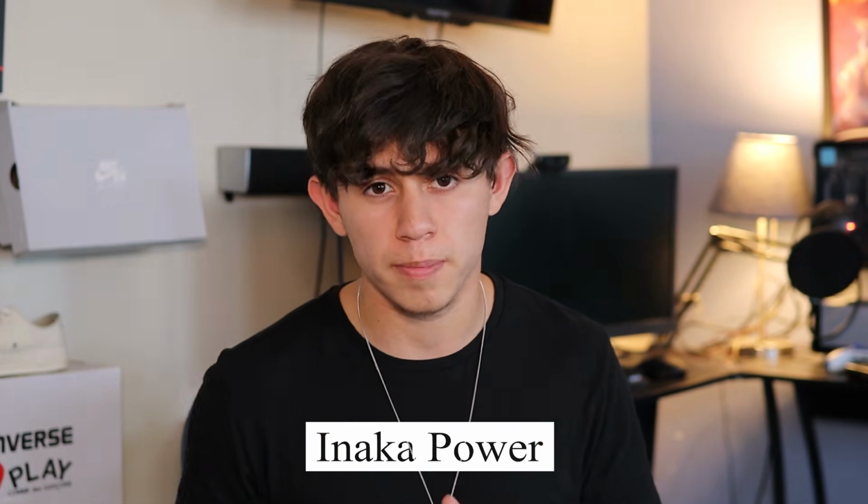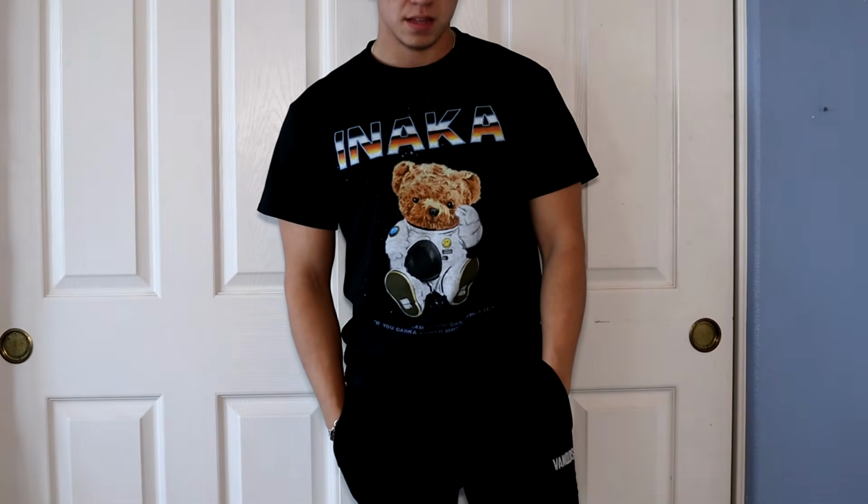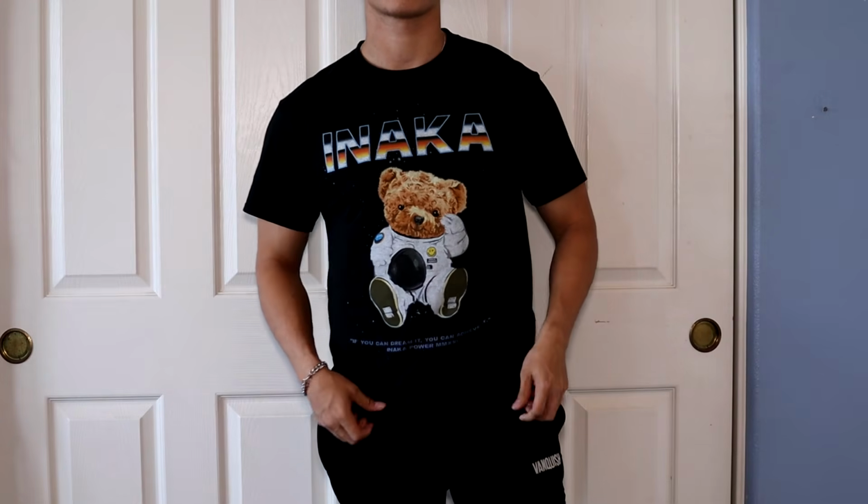The 7th place is going to be a very low-key place that not a lot of people know about, and that is going to be Anoka Power. Now, the reason why I like Anoka Power so much is because I really like these Ralph Lauren Polo Bear tees. But if you haven't seen these already, basically these price at $50. Now these Anoka Power tees are pretty much the same exact thing, but they're only $25, $30. I can't really remember. Now they have a huge variety of different types of shirts like this.